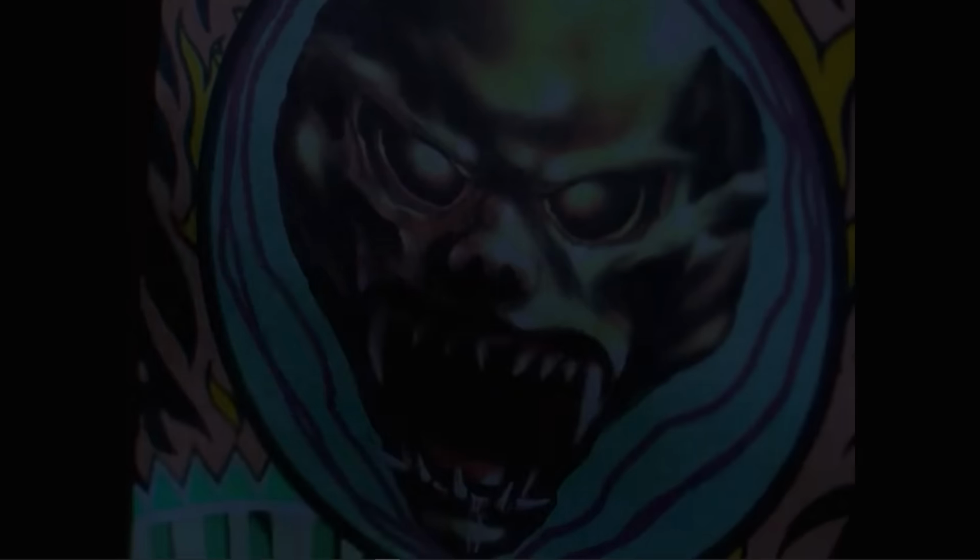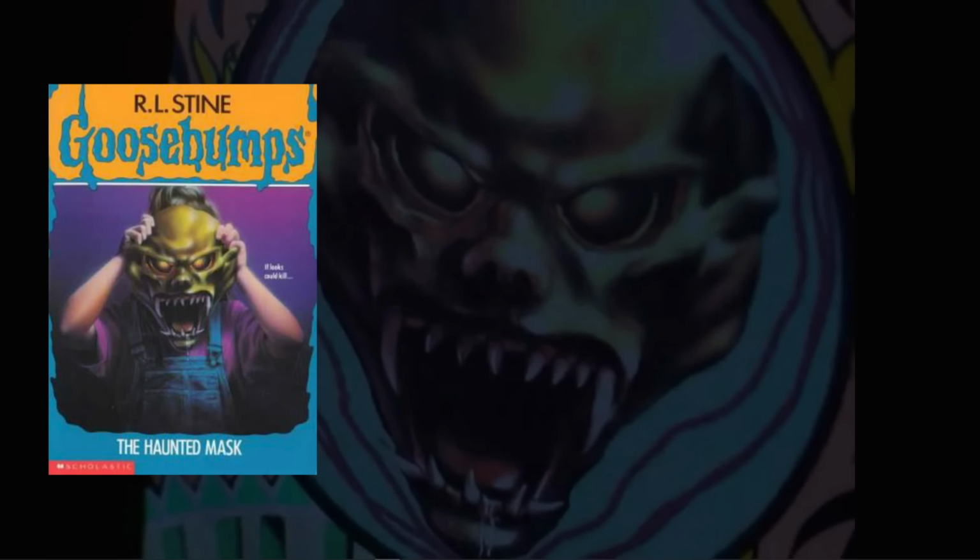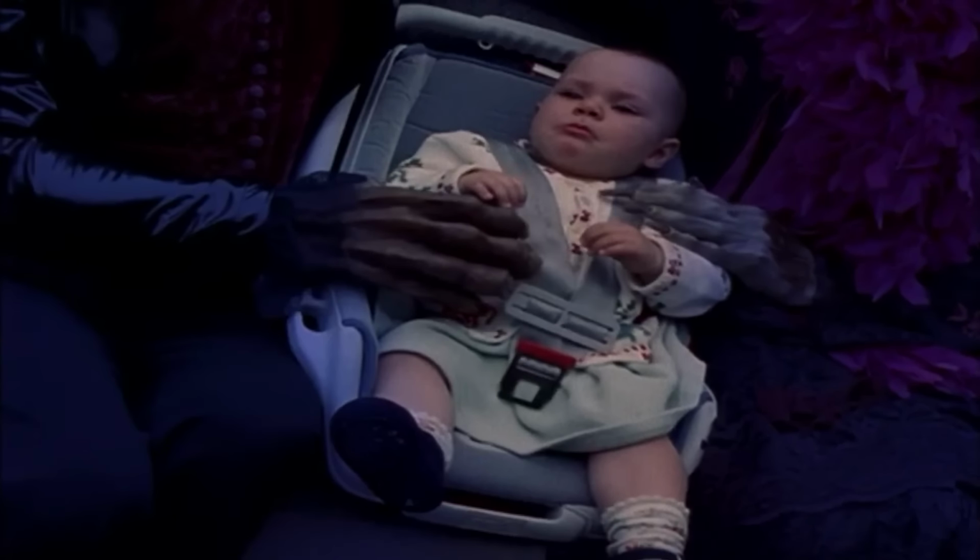But then we cut to an Easter egg! Any Goosebumps fan will recognize that the haunted mask is on the bottom of this skateboard. It also shows up in the very weird episode Strained Peas.